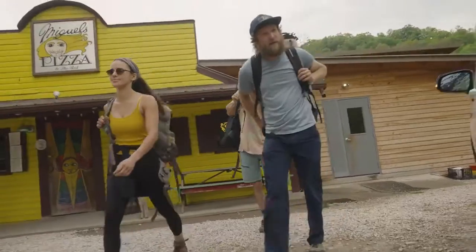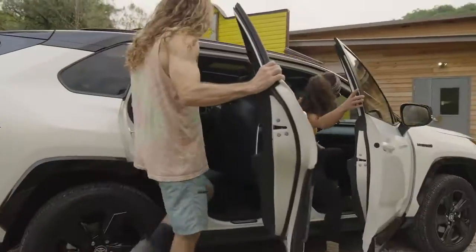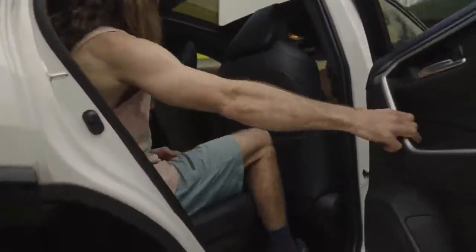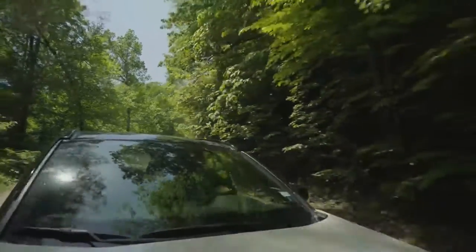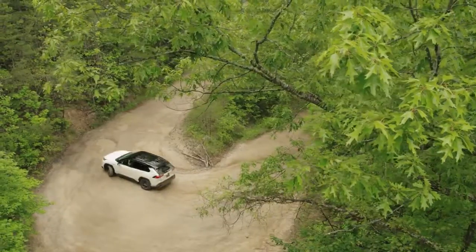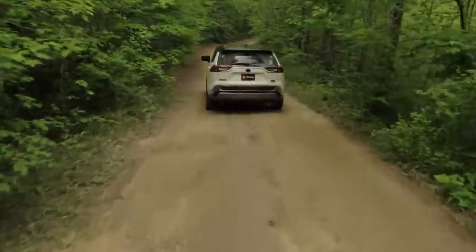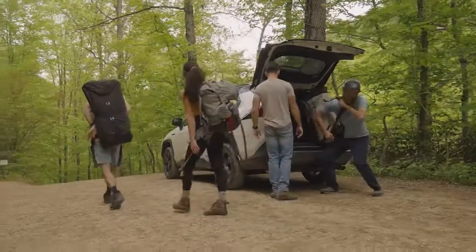Nice to meet you. The RAV4 is actually pretty sweet. A ton of space to throw gear in. Had plenty of room for my friends. It's a breath of fresh air having a little bit of a smaller vehicle compared to the Tundra, but it's equally as quick. You can get off-road, way better gas mileage because of the hybrid, and all in all, I think it's a pretty sweet rig.